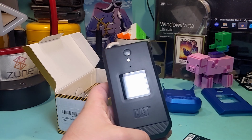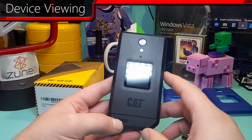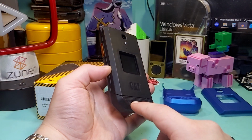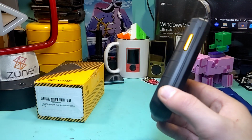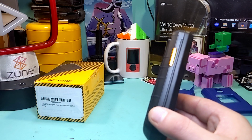Okay, so that was the unboxing. Very quick and very simple. Now let's look at the device itself. On the front, you have a speaker, a loudspeaker that is pretty decent in volume. Sound itself is, you know, middle of the road. It's not meant to be top of the line after all. This is just so that you can hear your buddies talking to you when you're across the construction site.